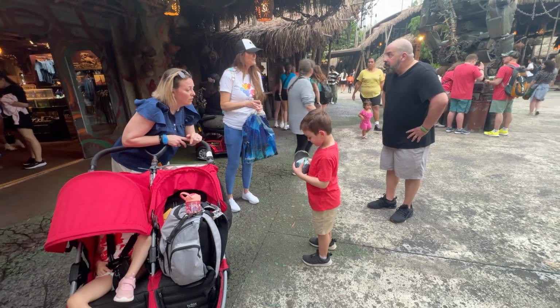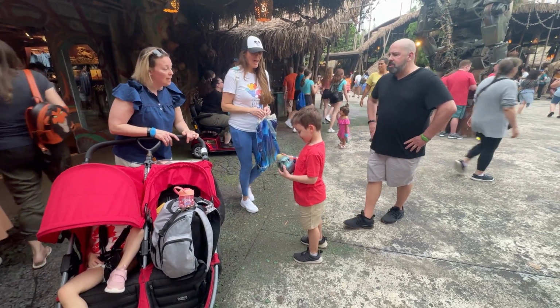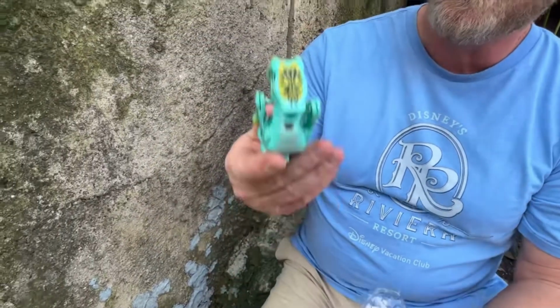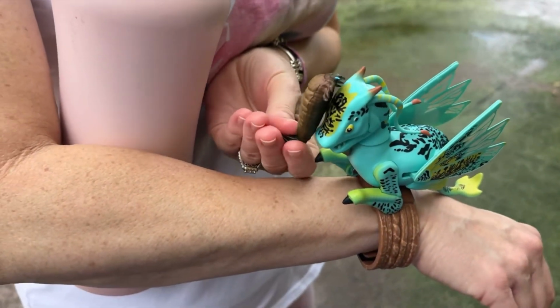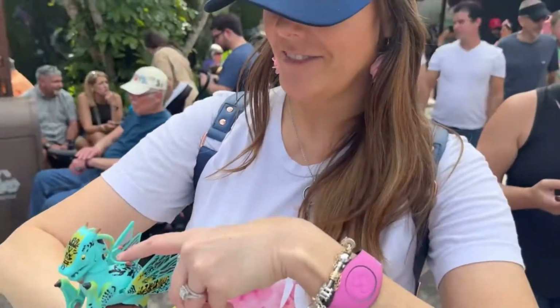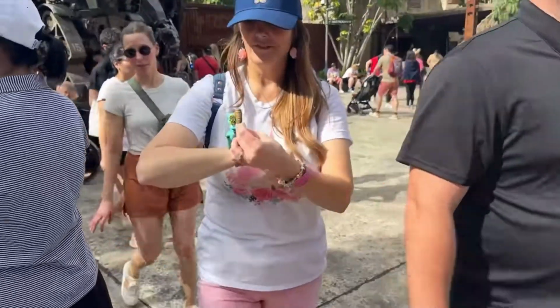How fun is that? It makes the kids so happy when you do that. But I'll tell you what with these toys is that the wings don't stay on them very well. The very first one we opened, the wing immediately fell off and we couldn't get it to go back on. So we had to go in and get it replaced, which they did. Disney's good about that. If something's not working, they'll fix it.